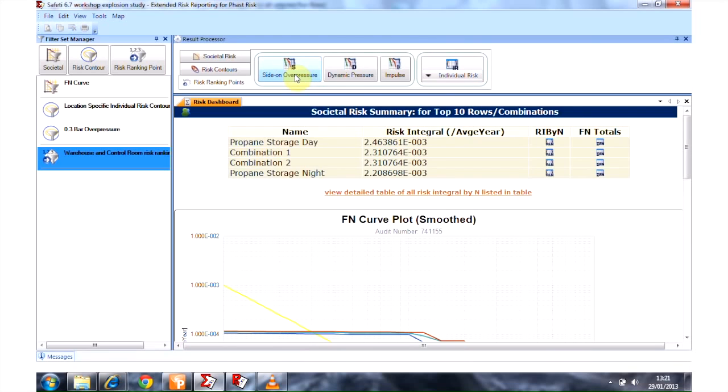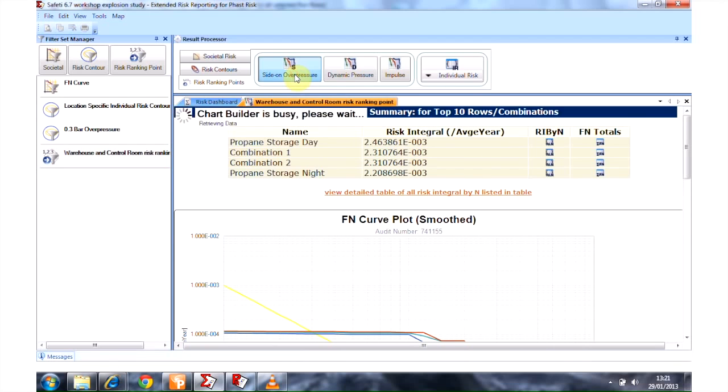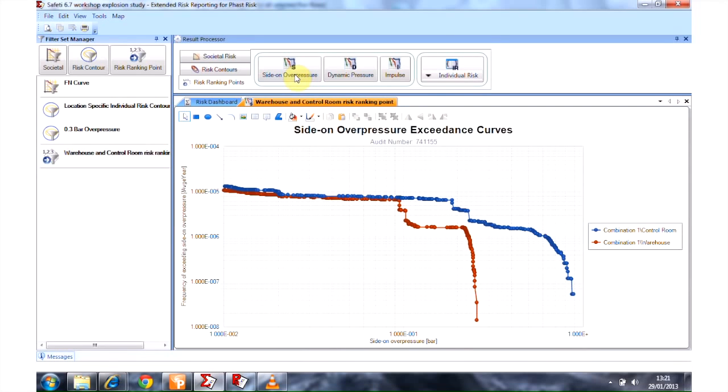So if I just click on that button there, this is kind of like an FN curve, but it's showing us all of the different explosions that can hit the control room in the warehouse. The cloud's going to drift off through space, it's going to ignite at different time steps, and the different blasts are going to be hitting the control room of the warehouse. And this shows me the frequency with which I can expect different levels of overpressure. So overpressure there on the x-axis, frequency of exceeding the overpressure on the y-axis. So it's a cumulative plot.